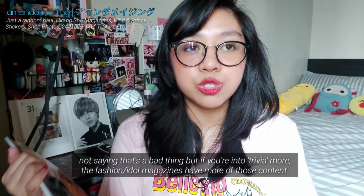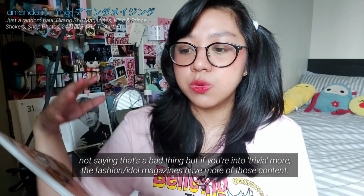And with Sho, I noticed with him in interviews is he's very consistent with his answers, which doesn't give it a lot of variety in a way. So usually, if you're like me who's also into reading the interviews, it's usually just the photos that differ, because the statements about the movie are still the same. Idol magazines have a lot more variety since they tend to ask more about, I don't know, hairstyles or fashion or music recommendations, movie recommendations.